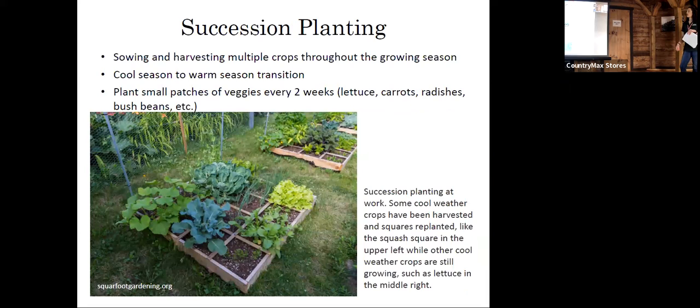Succession planting is sowing and harvesting multiple crops throughout the season. So instead of Memorial Day comes and you do one mass planting of everything, and then everything matures and you have all of this abundance at once, break it down into chunks and plant small patches of veggies every 2 weeks. It's really great for lettuce, carrots, radishes, beets, all of those smaller things. Even tomatoes usually take too long of a growing time, but for your shorter crops, spread them out so that you have a succession every couple of weeks of fresh produce.